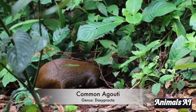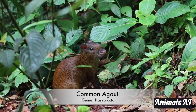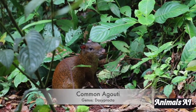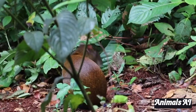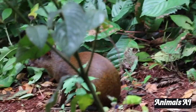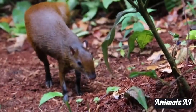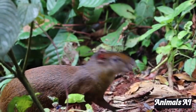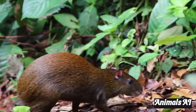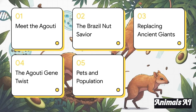Welcome to this explainer. Today, we're uncovering how a small rainforest rodent miraculously bridges the gap between ancient ecosystems and modern medical science. Okay, so let's dive right into what seems like an impossible mystery. What could possibly connect extinct Pleistocene giants, the crunch of a Brazil nut, and the actual molecular mechanisms of human diabetes? Well, we're going to discover the single and honestly kind of adorable creature that ties all these wildly different concepts together.